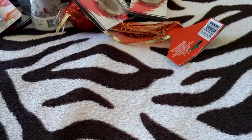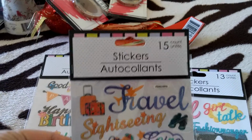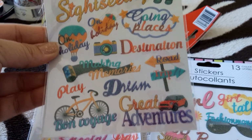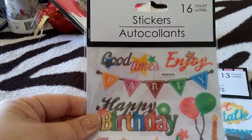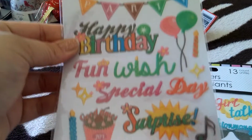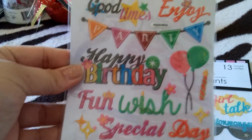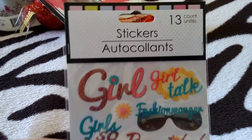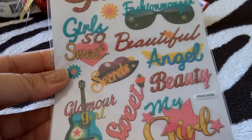And then I know these are older stickers, but I just happened to find these in one of my Dollar Trees. They're the 15 count. Travel, sightseeing, going places, destination, that type of thing. I thought those were kind of cute. I had never picked up those. Good times, enjoy, that's a 16 count. Party, happy birthday, fun, wish, special day. I thought the cupcake was really cute on that, and the balloons and the banner. So I picked up one of those. And then a 13 count: girl, girl talk, beautiful, angel, beauty, girls so sweet, secrets. I thought those were really cute.